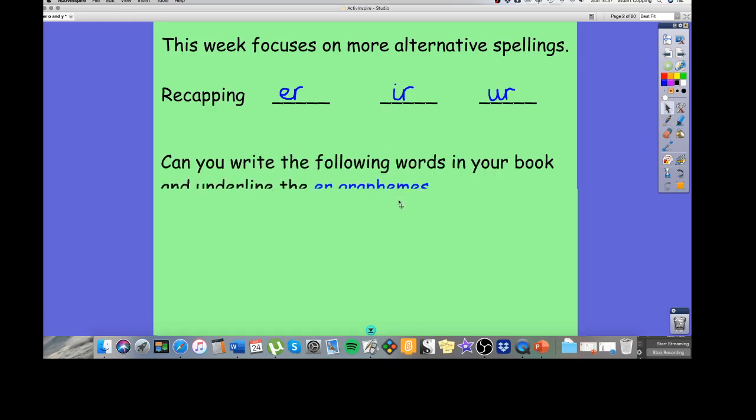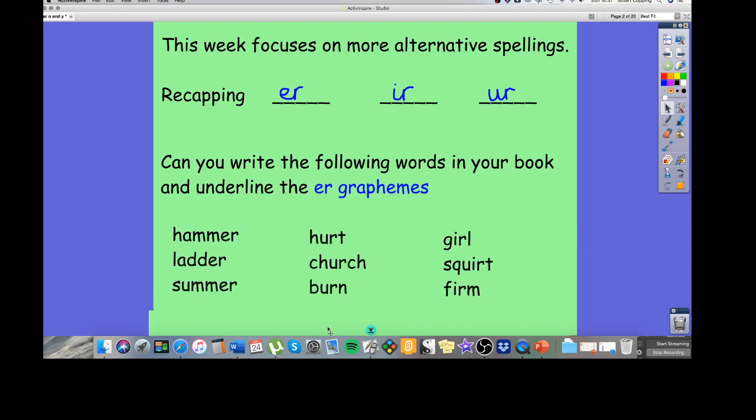Okay, so let me move this down. So I want you to write the words I'm going to uncover in a minute, and I want you to underline the grapheme, so the sound in the words. Okay? So I want you to write down all 9 of those, underlining the two letters that make the sound. Okay, so pause and go. Okay, does anybody notice anything about those sounds at all?